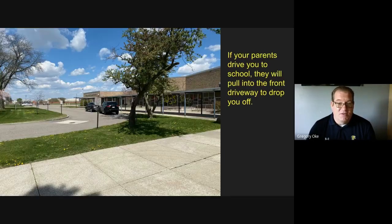Okay, this is the front drive of the school right here. If your parents drive you to school, this is where they will probably drop you off in the morning. They'll pull up into that front drive. You see the two cars in the picture. They'll pull off to the side, and then you'll just get out on the sidewalk there and come in through the front doors, which is our next picture.